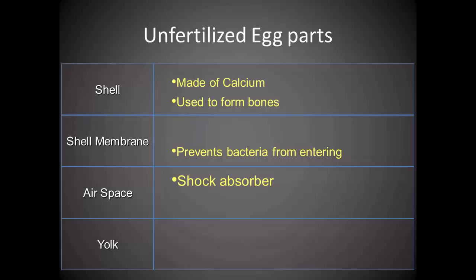The egg gets jostled around. But also, when that chick is just about to hatch, that's where it pokes its beak for the first time, and it takes its first breath out of that little airspace, and then starts breaking out of the shell. Wait, so if it doesn't break out of the shell fast enough, it dies? Yep.